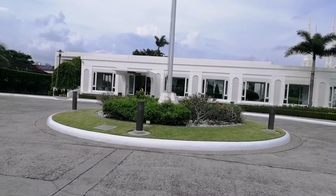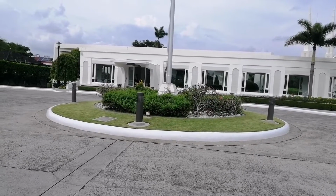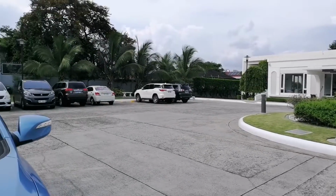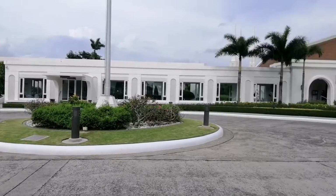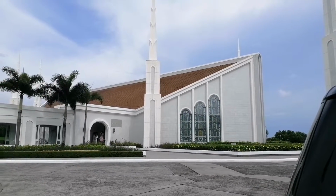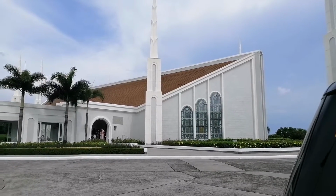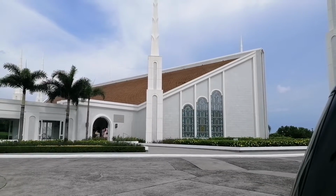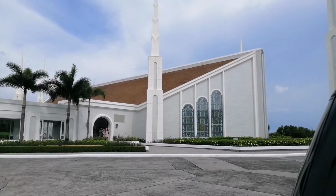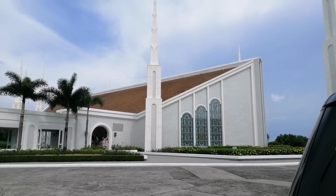That white painted building there is the annex where you can sit and relax, waiting area. And that beautiful edifice there is the actual temple. The temple of the Church of Jesus Christ of Latter-day Saints here in Manila, located at 13 Temple Drive, Green Meadows, White Plains, Quezon City.